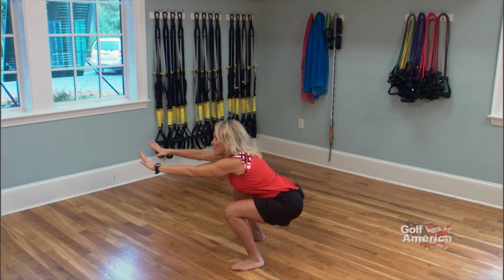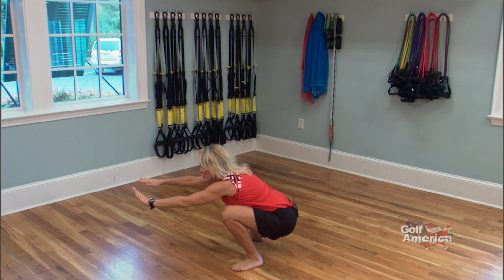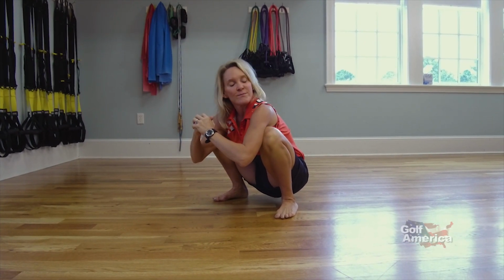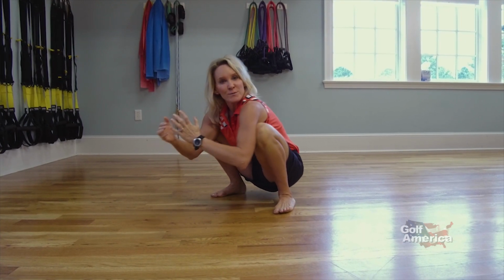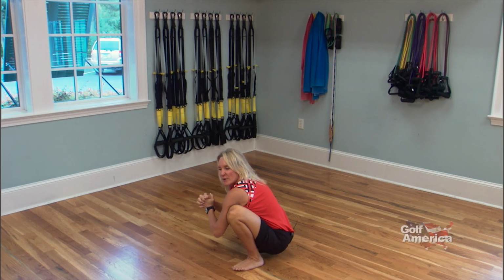Oh, if you start to fall backwards, maybe your core's not kicking in. Start coming down, start coming down. Your goal would be that you can come down the entire way, and this should be relaxing. You can maybe move around a little bit, move to the right, move to the left, move in a circle, move your legs a little bit in a figure eight, and just kind of hang out right here. This would be the ultimate.